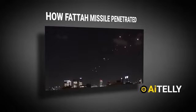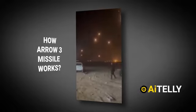Before we look into how Fatah missiles managed to penetrate Israeli air defense, we have to understand how Arrow 3 missile works.